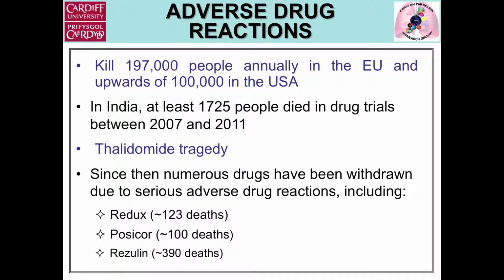For instance, the diet pill Redux was approved in 96 but removed in 97 after it was suspected to cause around 123 deaths. The blood pressure medication Posicor was removed and suspected to cause around 100 deaths, and the diabetes drug Rezulin was removed as it was thought to have caused around 390 deaths.